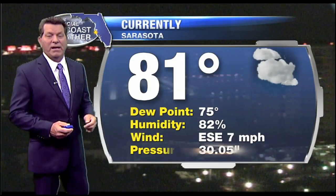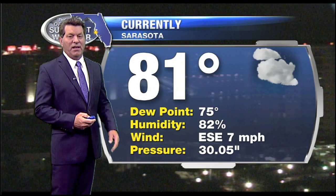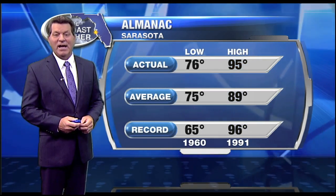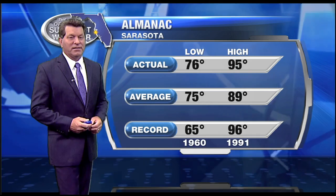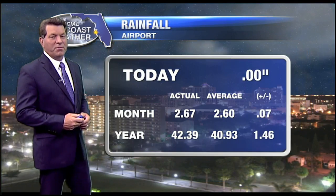Currently at the airport, we have 81 degrees, still pretty warm and muggy out there now. The dew point is much higher at 75, winds out of the east-southeast at 7, and the pressure is on the rise, 30.05 inches. Temperatures were on the rise today, well above average. 95 was the high at the Sarasota Bradenton Airport, getting close to that record of 96, and the record low temperature, 65 degrees, set in 1960. That'd be nice. We were 11 degrees warmer than that this morning.